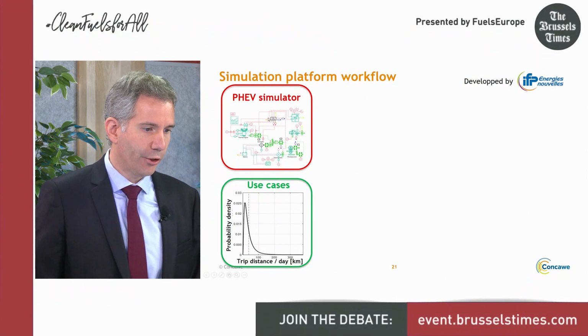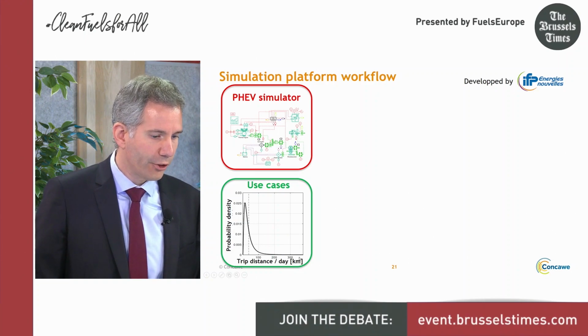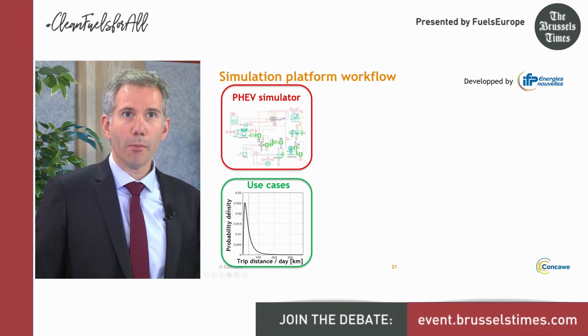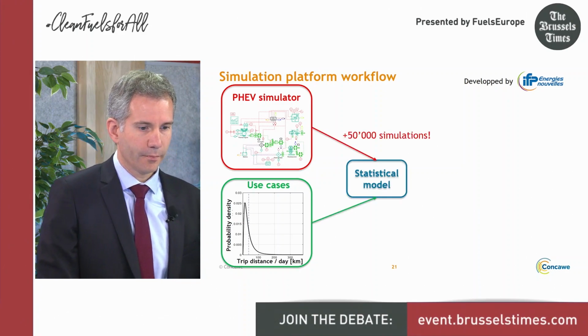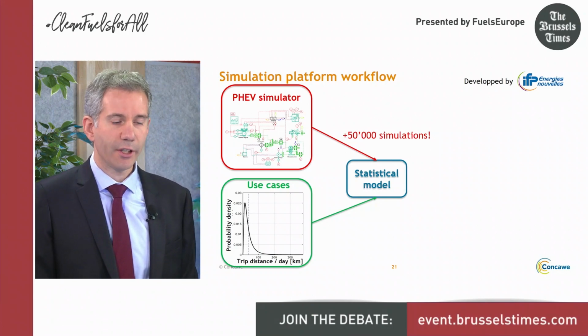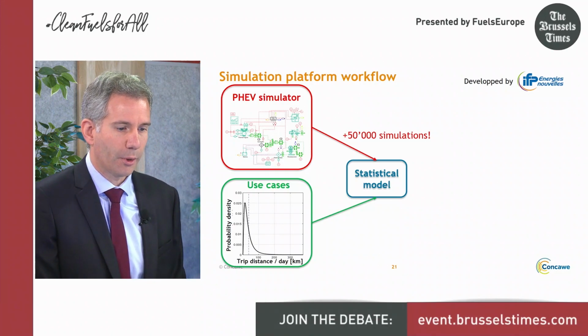And so thanks to the simulator, we were able to simulate each of these trips one by one, so the 1 kilometer long, the 2 kilometer long, the 5 kilometer long, and the 1,000 kilometer long. And we have weighted the results of the simulations according to 2 parameters: the probability density that is displayed here, and the distance of the trip. So the longer the trip, the heavier it weighs because it consumes more energy. We have put that together in a statistical model. It took us more than 50,000 simulations and 2 years of work to do that. So it's a huge amount of work that we have behind.